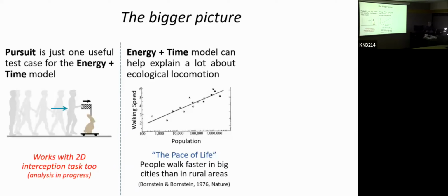One way to think of it is in terms of your valuation of time. Are people in bigger cities more busy? Does their time mean more to them? People in rural areas, maybe they care less about their time. It's one way to think about the problem.